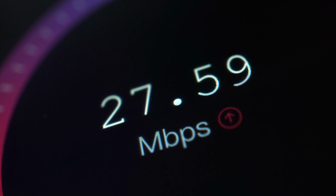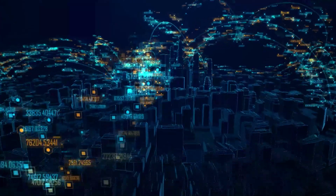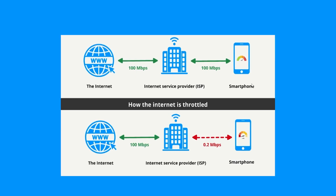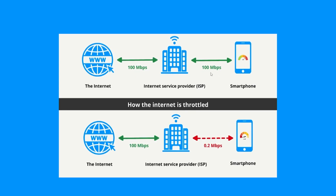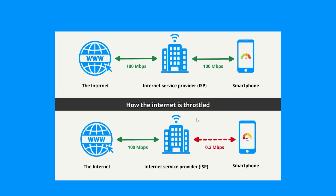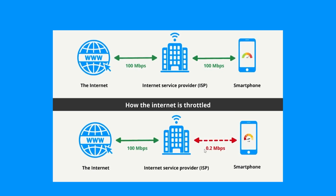And this is how your ISP can sometimes throttle your internet connection. They can actually slow down your internet if they see that you're using a lot of data, because they can track that. Where normally when you connect to the internet, you should be getting 100 megabits per second, instead, when they see that you're streaming or gaming or downloading a lot of files, they may actually decide to slow down your internet connection.